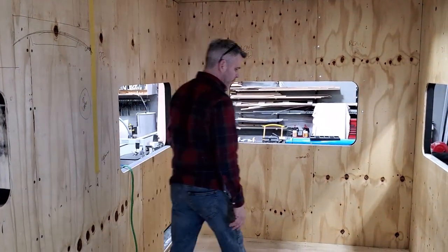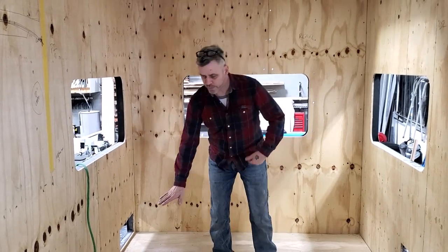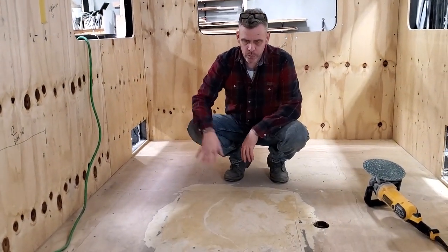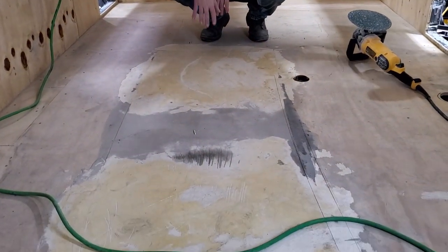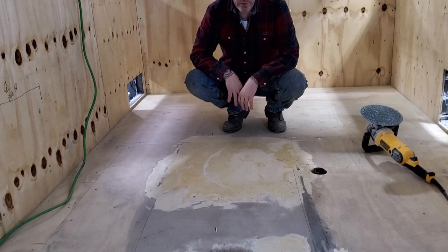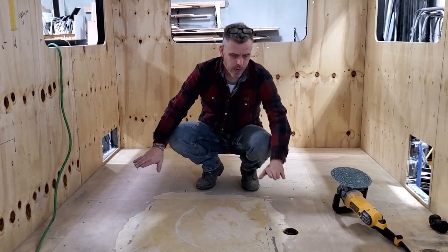So the floor started off as a 3/4 inch plywood as a subfloor. And then what we've done on top of that is added half inch. So now we're at 1¼ inch thick flooring. And the customer's request was to have electric heating pads within the floor. So everywhere you see the gray and this yellow filler is where the heat pads are.